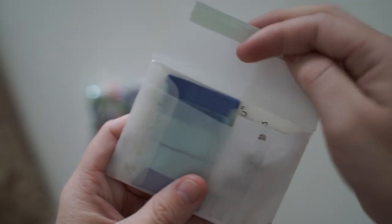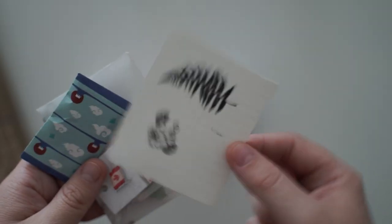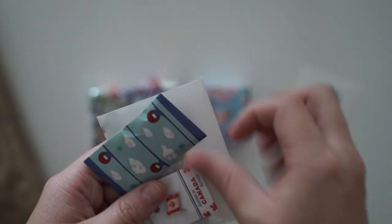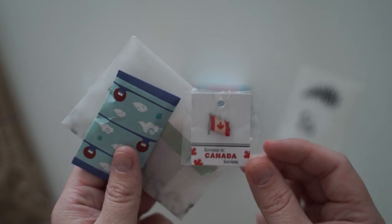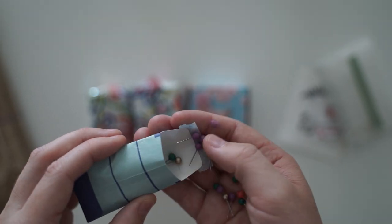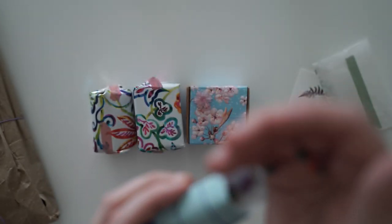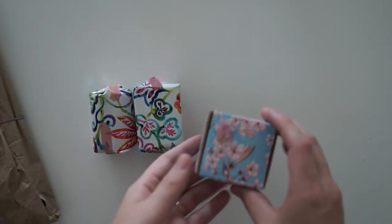So next we have another mini mail. All right, I'm gonna flip this over because that's actually a little note there. And I'm not gonna read that one out on camera. We've got a little Canadian pin. That's really sweet. And then another little mini envelope. Okay, there's pins, like actual pins. All right, I'm gonna have to read the note to understand what this is all about. So the little note has an explanation of what those are, but I won't read them on camera just in case she doesn't want me to.